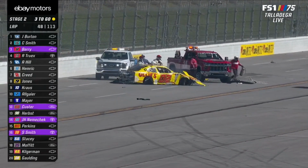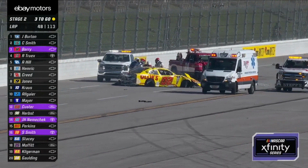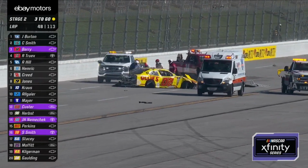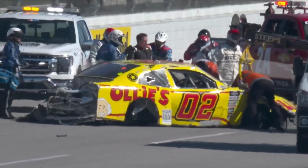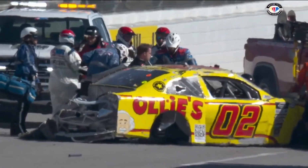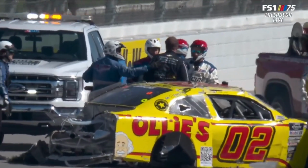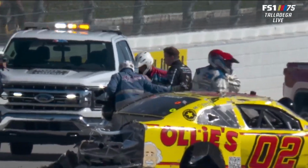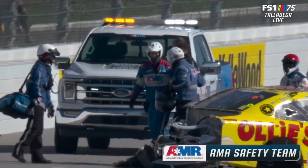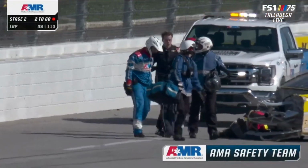Dexter Stacy, Blaine Perkins involved at Talladega. Third caution of the day at Talladega has turned into a red flag. It's Blaine Perkins climbing from the 0-2. AMR safety team was right there to be by his side, and they needed to respond quickly because his crash was spectacular.